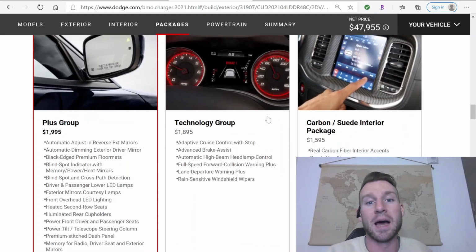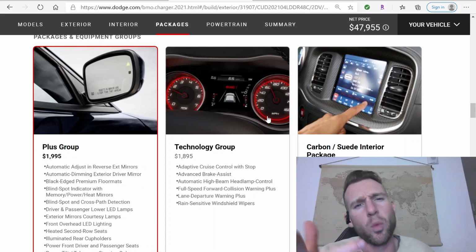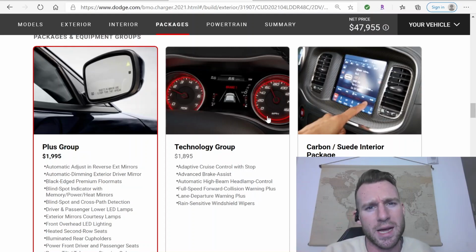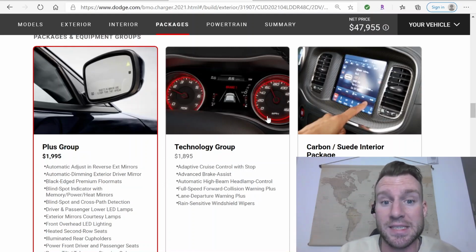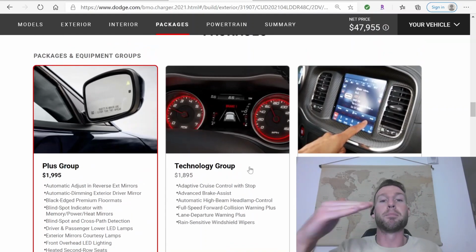Technology group. Now this is the top of the line. So you can't even get this on a Hellcat. I think it's because they don't want you cruise controlling 203 miles an hour though. But do not get the technology group because that's another $2,000 that's above and beyond.